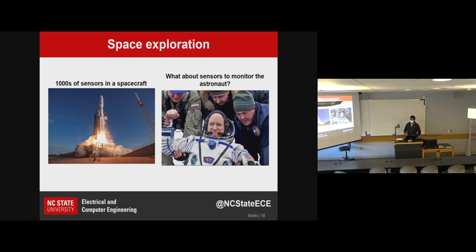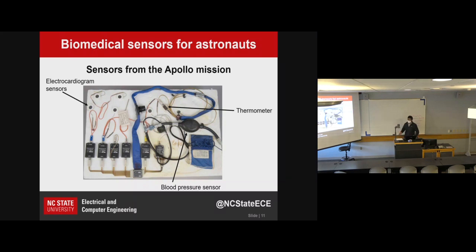So we need sensors to monitor their health as well. And this is something that NASA has been thinking about since the beginning of the Apollo mission. These are one of the earliest versions of wearable sensors that NASA started developing back in the 1950s or so.